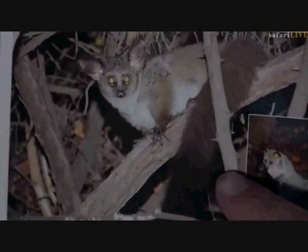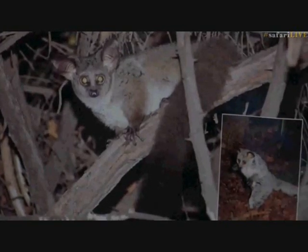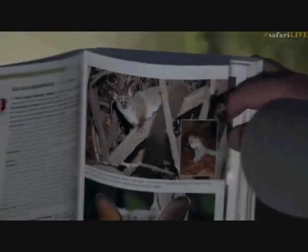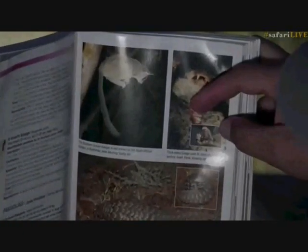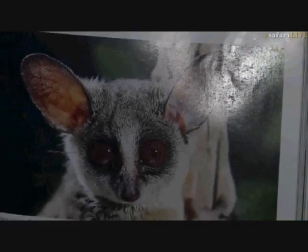The larger one, this is the thick-tailed bush baby, or the greater galago. Now that will feed on some birds, but the smaller one, the southern lesser bush baby. Let me just have a look. So I'm just going to turn the page quickly. But yeah, they eat gum of trees, as I was saying, but also insects. That's why those big ears listen out for insects, and those big eyes see them, and they'll feed on them. Beautiful little creatures.